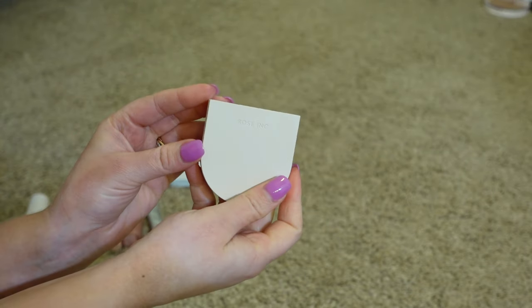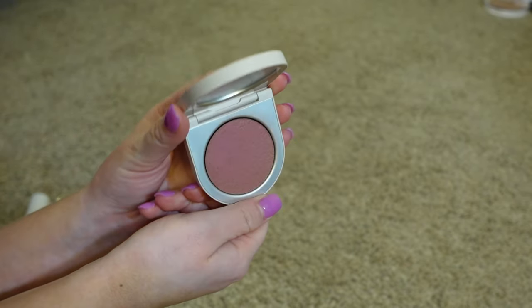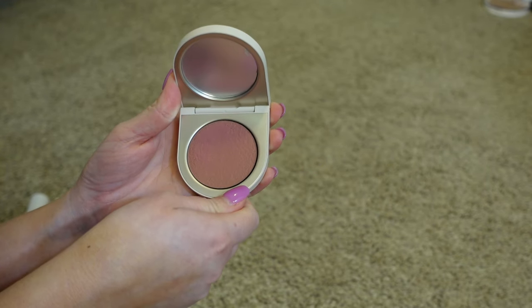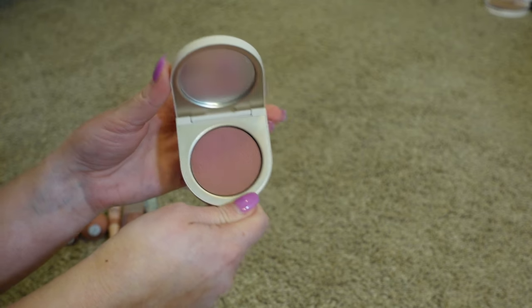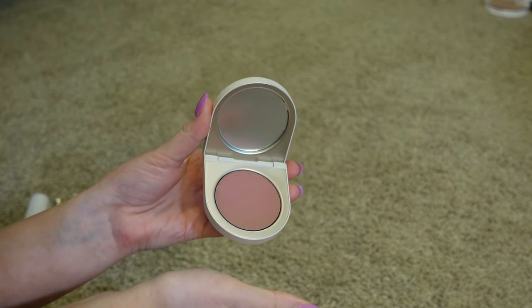All right, so then I've got this Rose Ink Cream Blush. This is in Camellia. And I really had high hopes for it, but it's starting to develop a smell. And I've heard that about some other Rose Ink products. So I'm gonna just throw this away because it's just starting to smell a little weird and I've only had it for like 6 months.